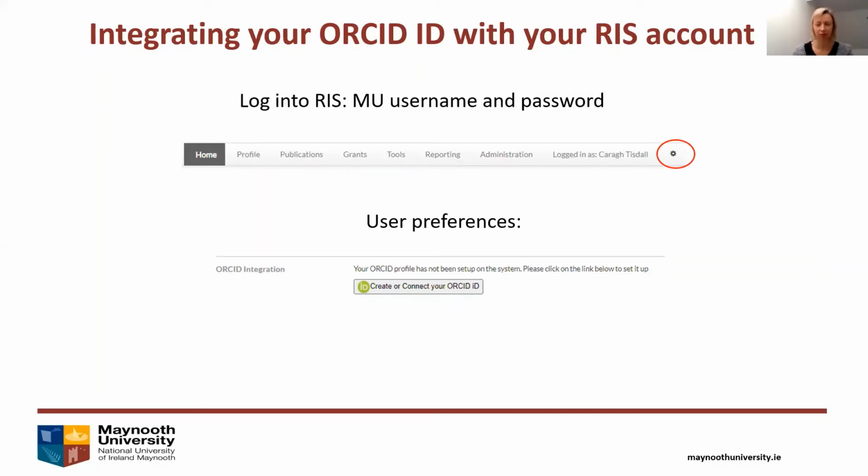Just following on from what Ciarán has highlighted there in terms of the benefits of having an ORCID ID, one other thing to point out, it's important for a lot of the funding agencies now, is they require as mandatory an ORCID ID for submitting applications. So today I'd like to briefly talk about how you can link your ORCID account with your RIS account.